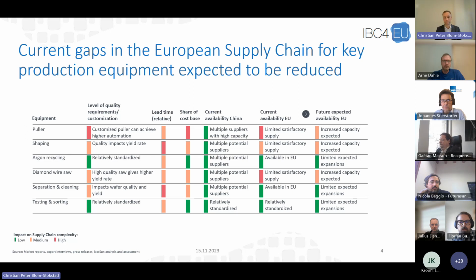So we believe it will still be a constraint in the market, and it's fair to note that the different projects in this field are, of course, dependent both on timeline and also the actual technology development. So that's an important note as well.